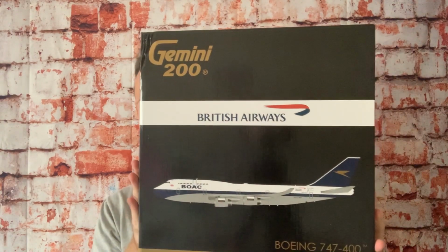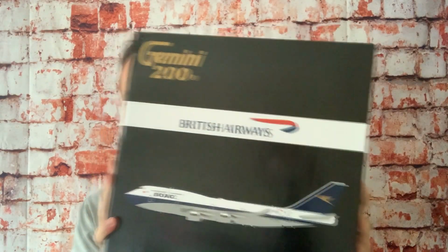Hey guys, welcome back. So this video is for my Gemini Jets fans. It's not going to be a scale model we look at today, but it's going to be a beautiful die cast. And it's going to be this one, which is Gemini Jets' brand new release, 1/200 scale, the British Airways in the retro BOAC livery.